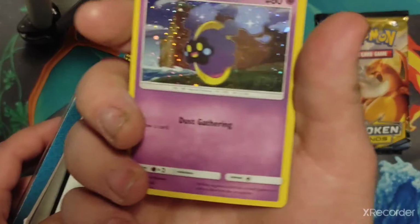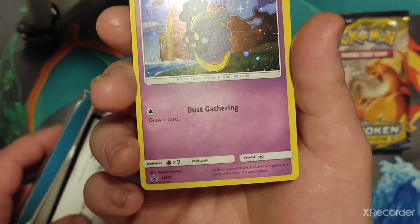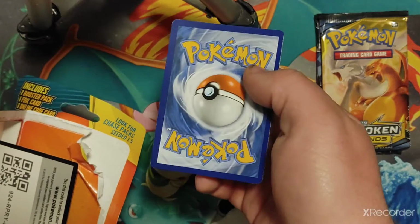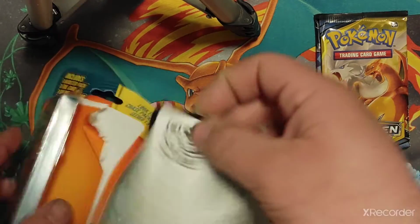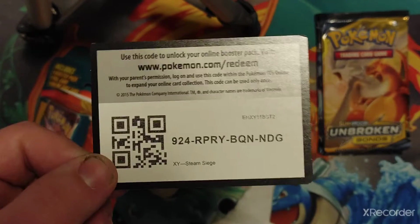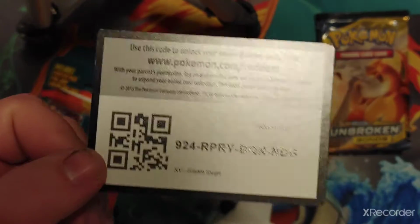Our foil card is Cosmog. Promo. Kind of bent up a little bit, but that's okay. Code card is XY Steam Siege. Don't rush too fast for this. I know this isn't no one's favorite packs, but it's something.